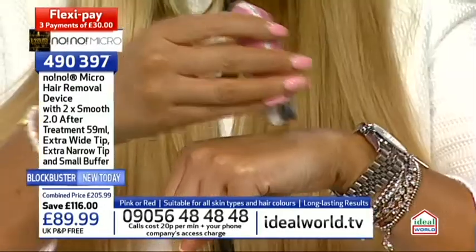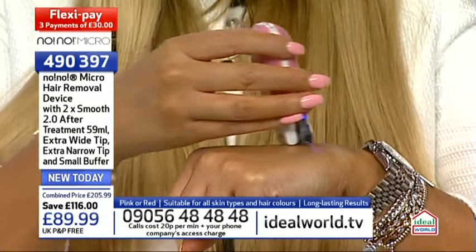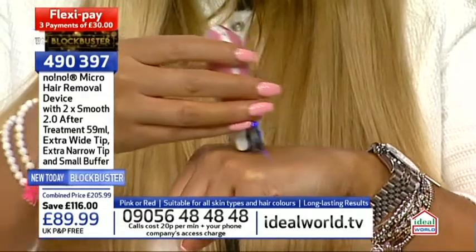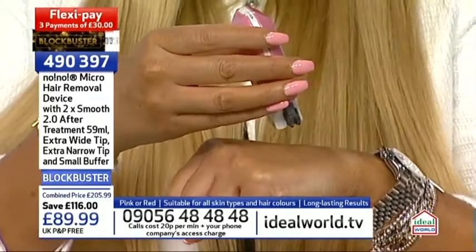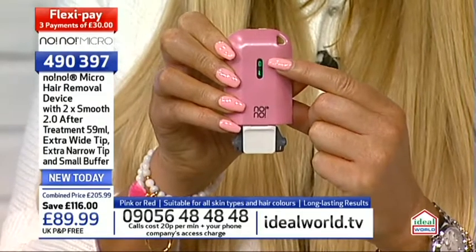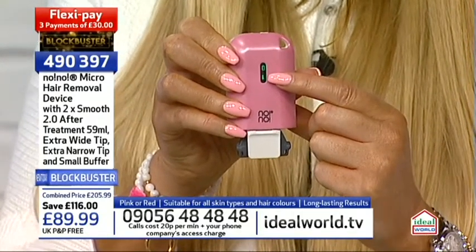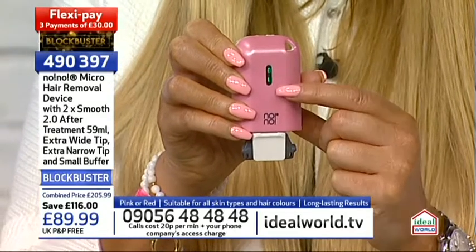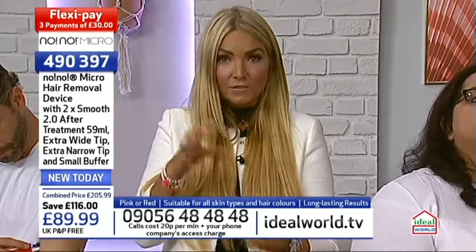Have a look at my hand here. Now, you can see that there's a blue light, and you can hear a sound as well. So as long as you see that light, you know that it's working correctly. You're always going to be using it in the same direction. You've got two icons on there as well. So if we have a look, that top one there is letting you know that your battery level is okay. And that one is letting you know that you have fitted that tip correctly. So that's a safety feature of the No No. And that's all there is to know as far as the device is concerned.